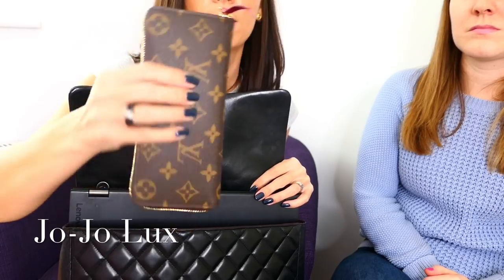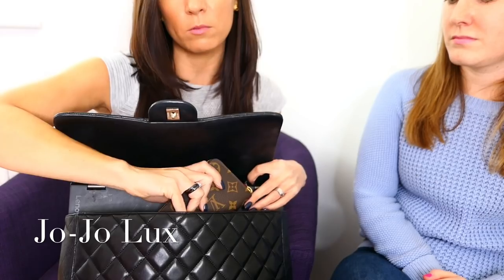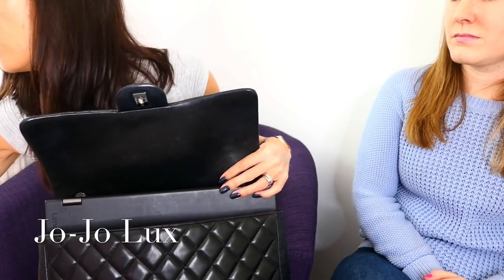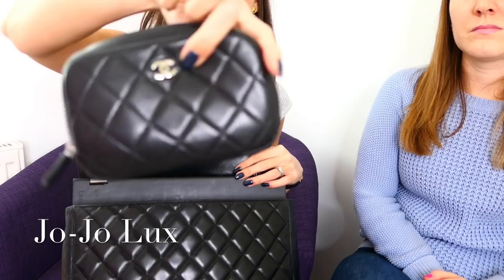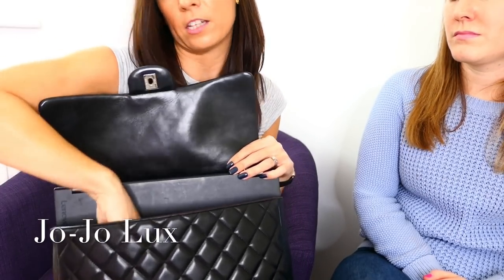Anyway, for illustration purposes, let's pretend the 15-inch laptop is a 13-inch laptop, and I'll show you what else goes in, and obviously it'll be a bit smaller with the 13-inch, and it will do up. As well as that, I can put in my Louis Vuitton Clemence wallet, which is a slim but full-size wallet. That can go in. I have my Chanel O case cosmetic case. That can go in. I have trusty umbrella. That can go in. It's the usual stuff I carry all the time. Nail file. Very important. Obviously.